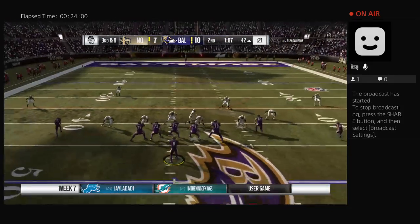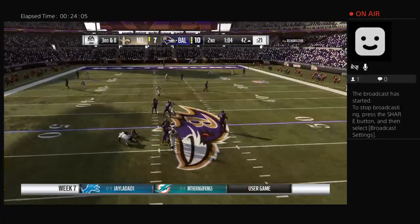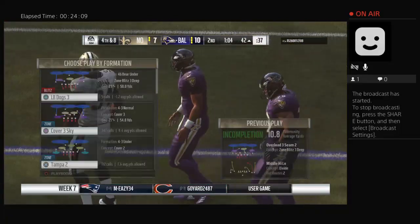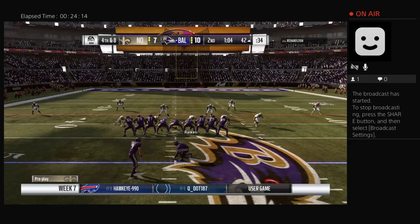Here we go. On 3rd down, Jackson. And that is incomplete. Certainly looked like maybe his 3rd or his 4th read on his progression. Just trying to find his outlet man that time. Ends up leading him just a bit too much.